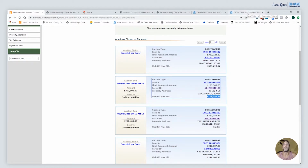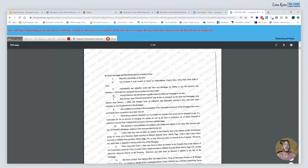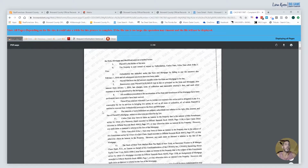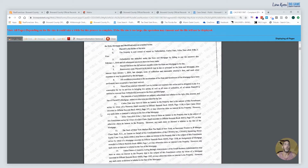And I tell a lot of people that are in pre-foreclosures, you're not really doing the right thing sometimes when you just keep the property, because the lender is accumulating more money against you. So eventually they're gonna eat all your equity if you have equity in your home.